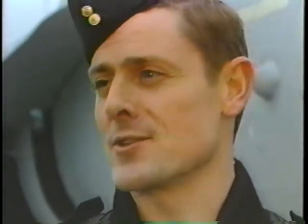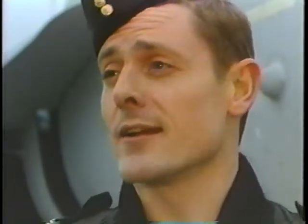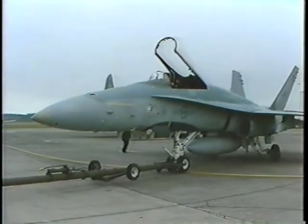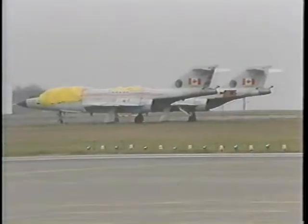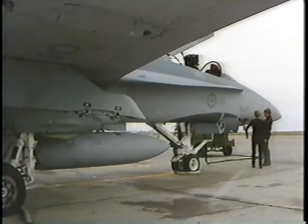There may be a couple, but certainly 99% of them, I'd say, would choose the F-18. That's Lieutenant Colonel Ian Struthers, commander of the 441 Squadron. And as you can see, a big fan of his new airplanes. At Comox, the CF-18s are replacing the CF-101s, several of which still haunt the tarmac. At this point, only part of the squadron is based here.